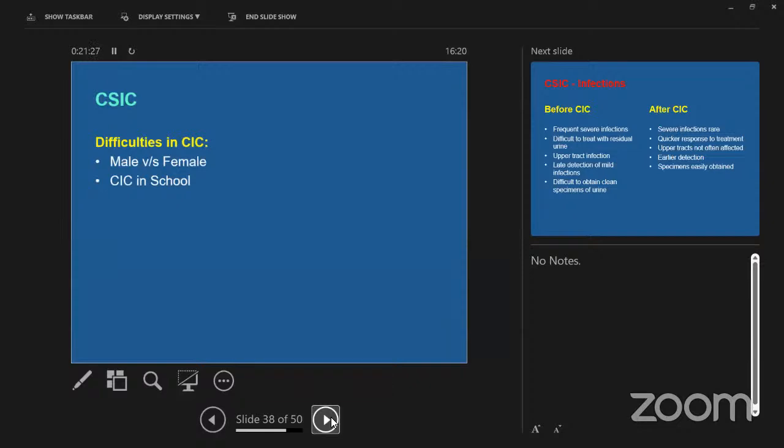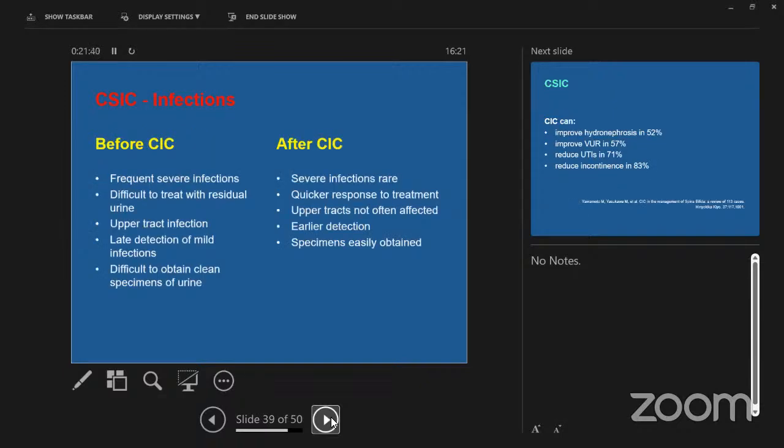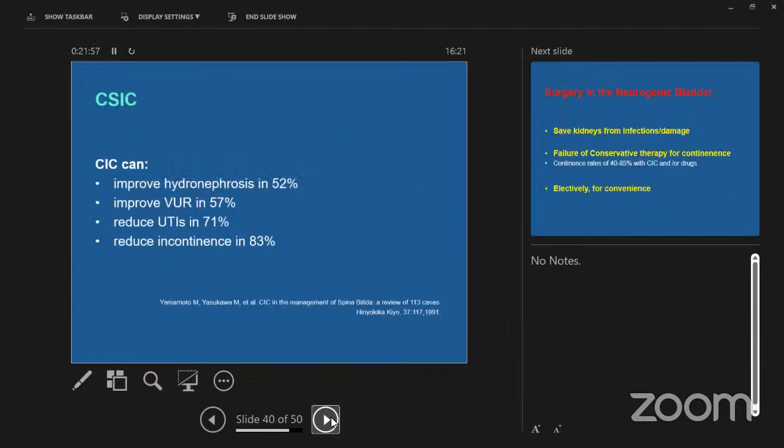There are, of course, difficulties of a CIC in a male versus a female. In the male, since there is a pendulous penis, accessing the urethra is much easier than in a female. In spite of that, a lot of females learn how to do this perfectly well. Again, to come back, before CIC, children often report frequent and severe infections, difficult to treat residual urine, upper tract infection, late detection of mild infections, and difficulty obtaining clean specimens of urine. And all this becomes possible after CIC starts.